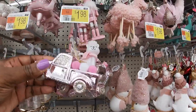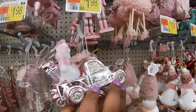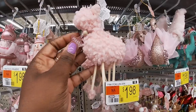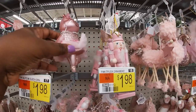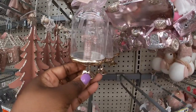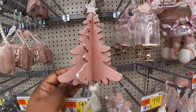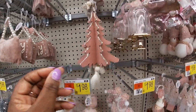So cute. There's a little nutcracker. What does this say? Mary. This one, I remember her from last year. The pig. There's a nutcracker and a globe. Plastic. The cute little tree. Oh, the pink reindeer is gone. Wait, did I see a pink reindeer? Nope.